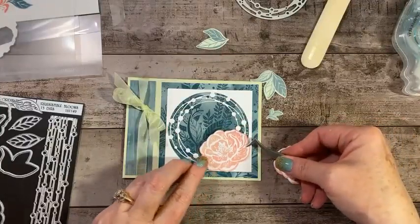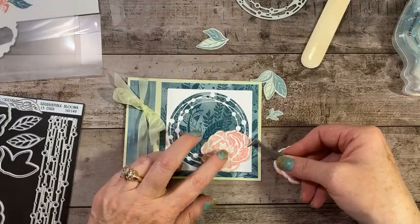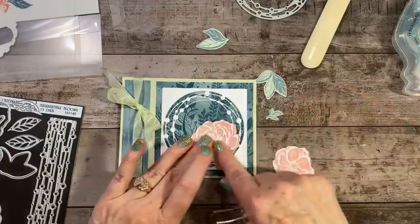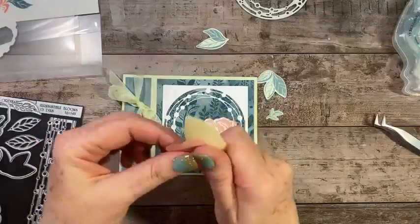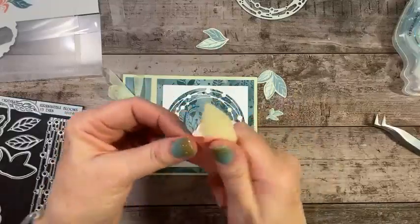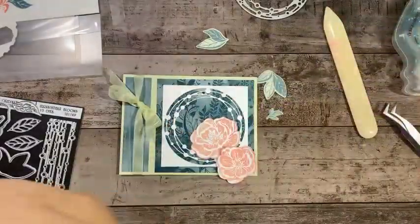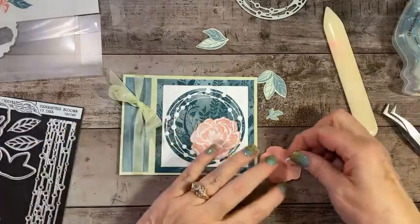And I'm going to place this right here. And I don't want to glue the edges because I want to be able to stick my leaves underneath. I want to move that up a bit, like so, so I have room for my leaves. Okay, then I'm going to take this second flower, and I'm going to do the same thing, but this time I'm going to take a Stampin' Dimensional, and I'm going to pop that up in the center.